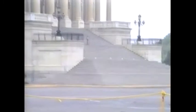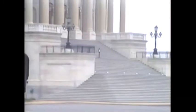First, notice the large number of steps. The main floor of the building was purposely built high off the ground in order to make these steps necessary. Stairs have a way of making one feel that they are climbing towards something very important. Doesn't that look Roman? Notice the composite capitals on these columns.